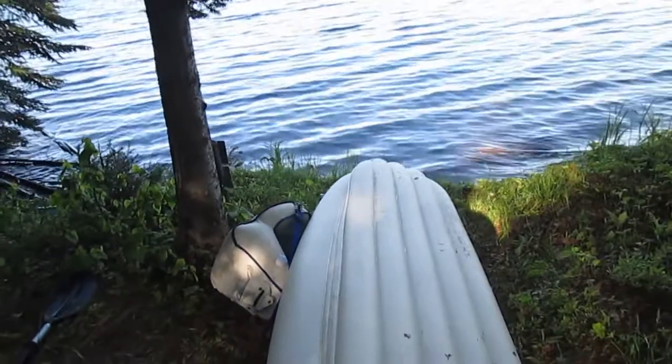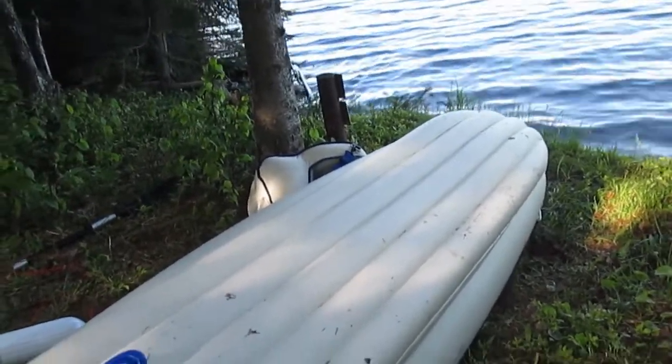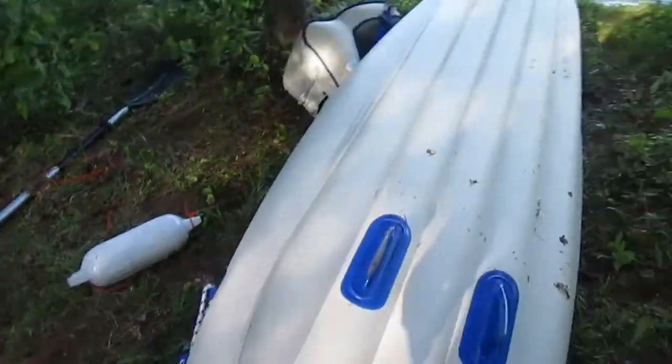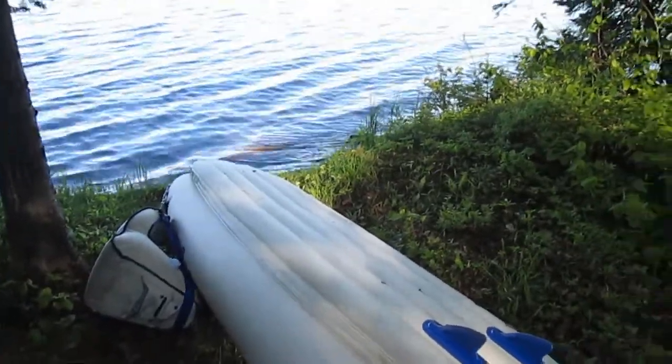But this is a great little inflatable kayak. It's not that expensive, and it's fairly durable. This is pretty thick material. I've had it for about 6 years now, and I've taken it out on lakes and rivers, not fast flowing rivers, but I've taken it out on different things like that. This is the first time I'm doing a camping trip on this, so I've got dry bags that I've loaded in here, and it works pretty well. I'm really quite pleased so far.